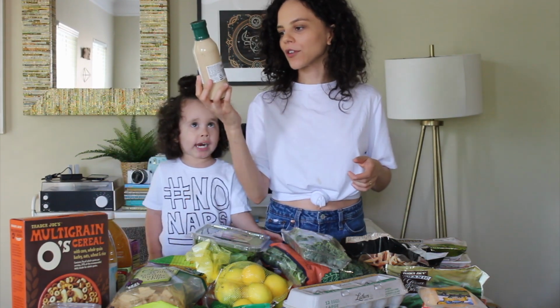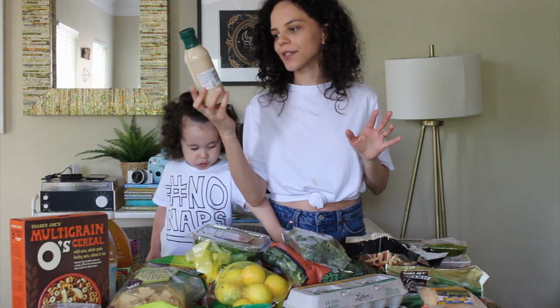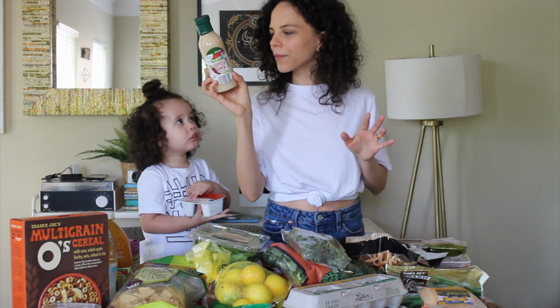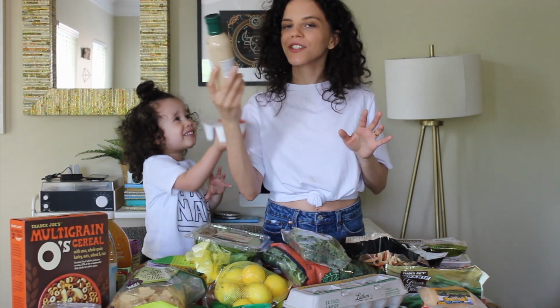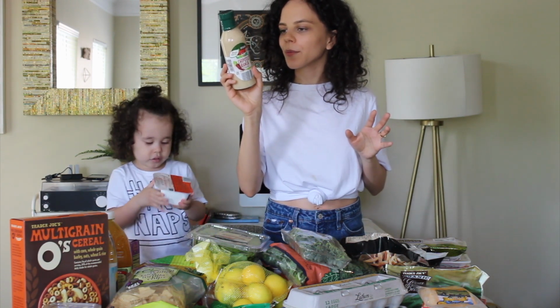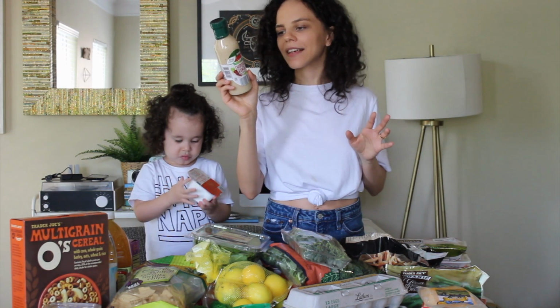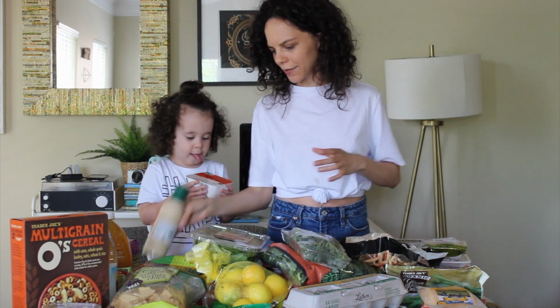And then I found this sauce, which is probably not healthy at all, but it's the Chipotle ranch dressing. Yeah, let's see if this is healthy. Well, it doesn't have much sugar in it, so that makes me feel a little bit better. But yeah, it doesn't really have anything good in it, if you know what I mean.